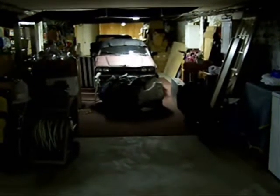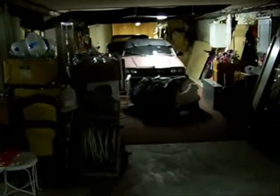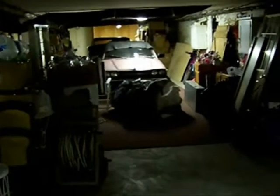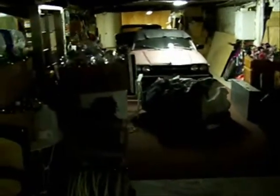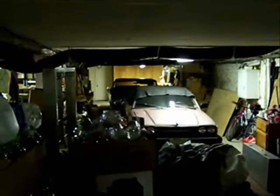Here we are somewhere hidden away in Mifflinburg, Pennsylvania. And we're not here to look at that Honda, although it's a classic car in its own right, a 1980 Honda 3-door. But we're here to look at an even greater classic that's tucked away down back behind there. So hold on to your hats, because here we go.